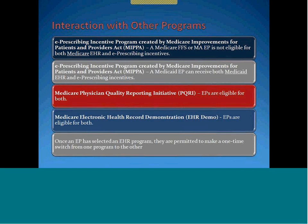Once an eligible professional has selected a program, there are 3 programs that we'll go through. You're permitted to make a one-time switch from one program to the other. So that's a nice thing. If you make that selection and you find going through it that it's just not going to be the right one for your practice, you can make that one-time switch. So a lot of flexibility is being offered here.